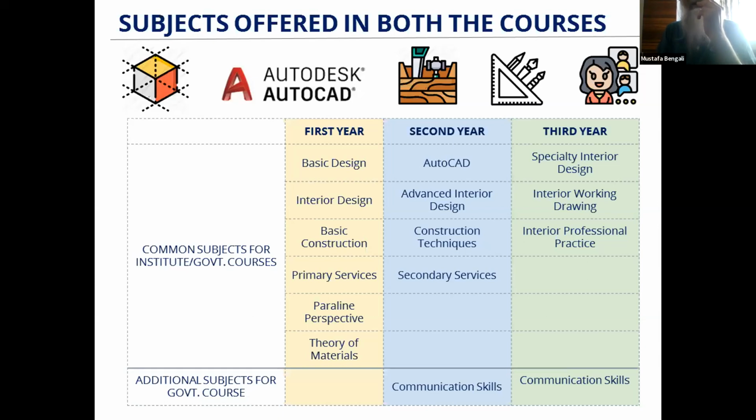Regarding this syllabus, what I'm trying to share with you is, we start with the basics of design, like drawing of line, point, colors, everything. Then we progress with interior design, that is designing furniture in the rooms of a residence. Along with the design, we learn construction also, how to make furniture of that design, how to make it into reality, not only on paper, using plywood, timber, metal, steel, glass.